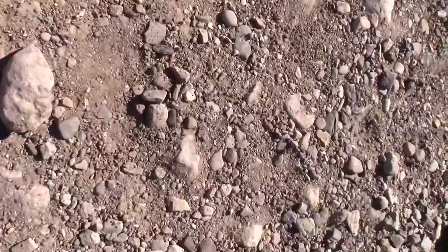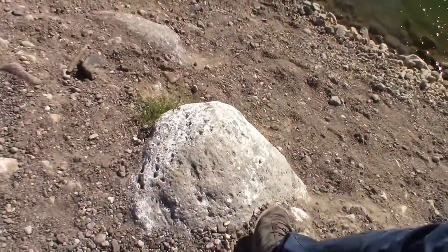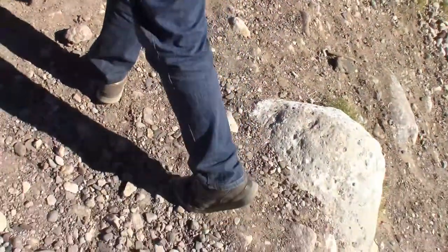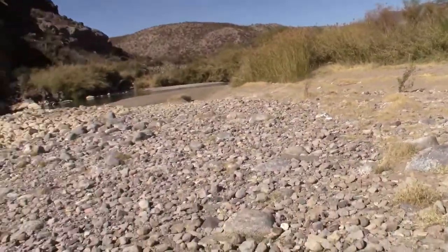Oh, here we go, here we go. Perfect, right here. Look at this. Perfect skip rock. All right. Hey, not bad. Light. Beautiful country. All right, we'll take our other tour later on.